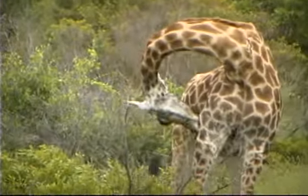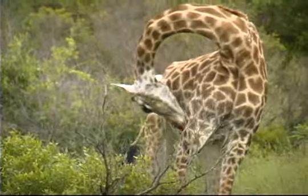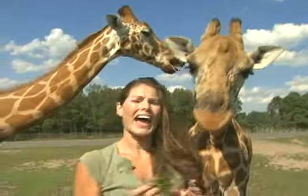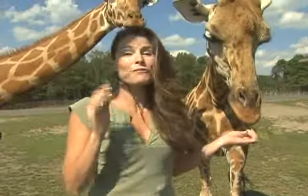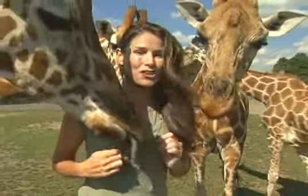Now their tongues are really long, but not long enough to scratch an itch. Have you ever had an itch that you just couldn't reach? Well, this next giraffe found a very creative way to scratch her itch.